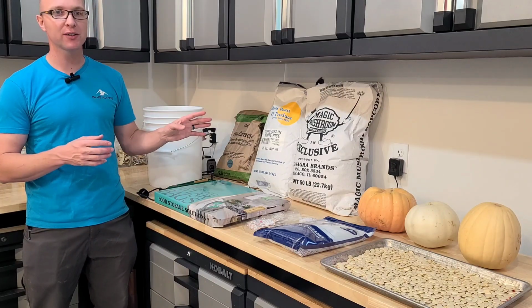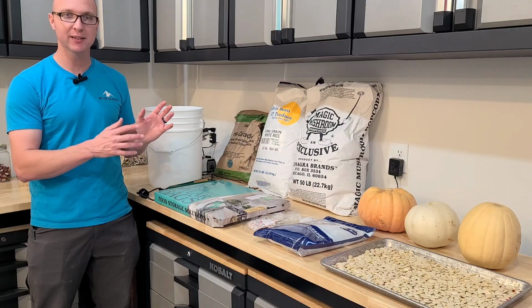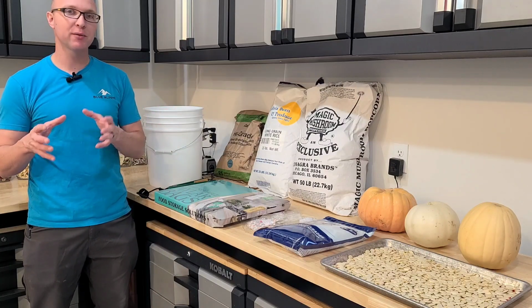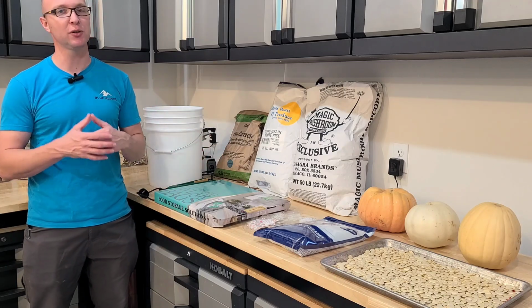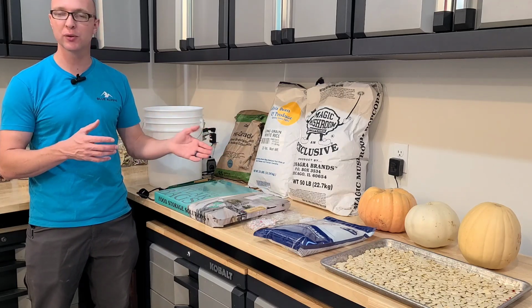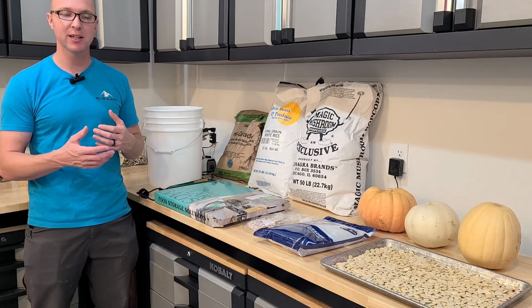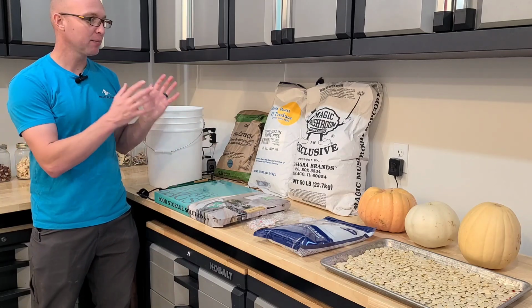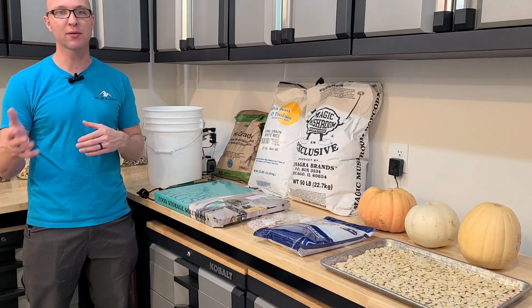These are just bulk calories though. There's not a lot of nutrients in these kind of grains and things like that. So I try to supplement my dry goods with freeze-dried goods. Freeze-dried goods are great because you can do protein, you can do superfoods like spinach and blueberries and things that have a lot of vitamin C in them. So I try to supplement my bulk calories with nutrient dense items that I can freeze dry.